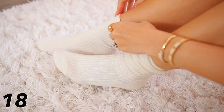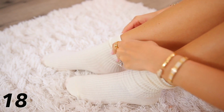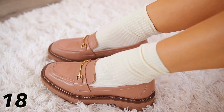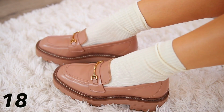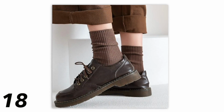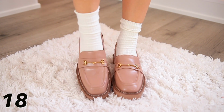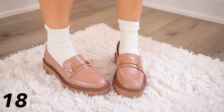So they're a little bit higher on your ankle, and so I find that I wear them with my Ugg boots. I also love wearing them with my chunky loafers. So they achieve that style that you often see on Instagram or Pinterest where you can wear socks with shoes. I know some people would never want to do this, but I do think it looks really cute. And these are the socks that allow you to do that.